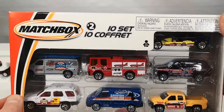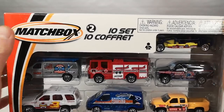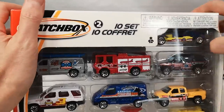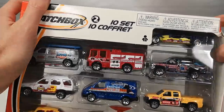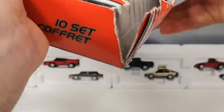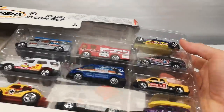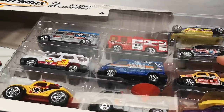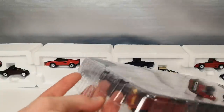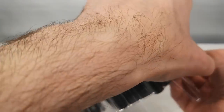So this was 19 euro and a half. So 1 euro and 95 cents for each vehicle in there. Let's try to rip it open like this again. It's a little bit harder than the other one. Yeah, make it a lot quicker. Try to do it softly. These are taped up. Okay. The other wasn't. So that's interesting.